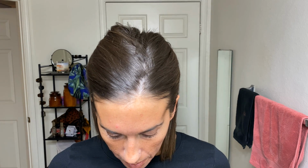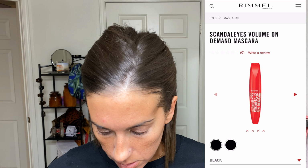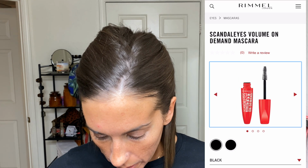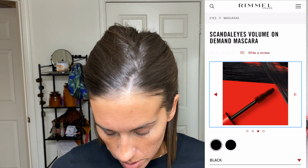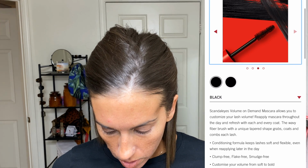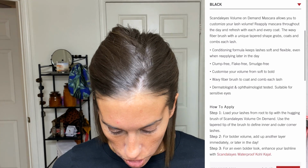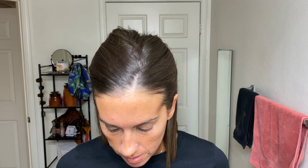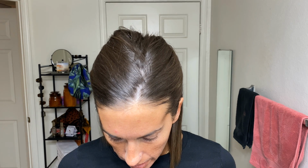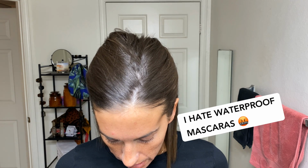So I'm on the Rimmel website right now. I bought mine at CVS and it says ScandalEyes Volume On Demand Mascara allows you to customize your lash volume. Reapply mascara throughout the day and refresh with each and every coat. The wavy fiber brush with a unique tapered shape grabs, coats, and combs each lash. It's a conditioning formula, clump-free, flake-free, smudge-free. And it looks like it comes in waterproof as well.